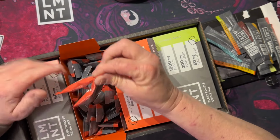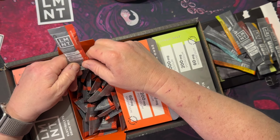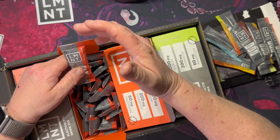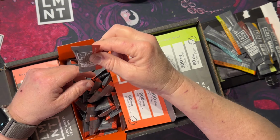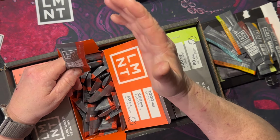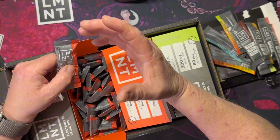You get 30 packs. And if you use a whole pack, it needs to be in at least 32 ounces of water. If you're doing less than that, then don't put the whole thing in there or it's going to taste like seawater. Trust me. Same thing with the chocolate ones. If you get the chocolate medley.